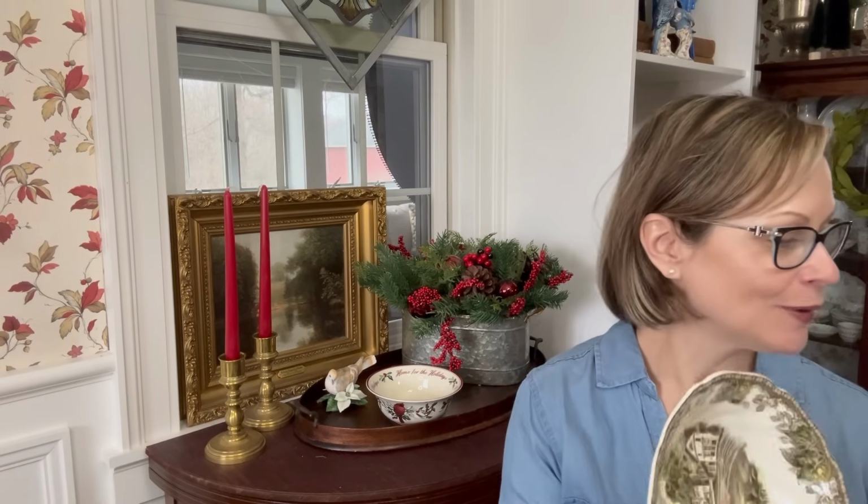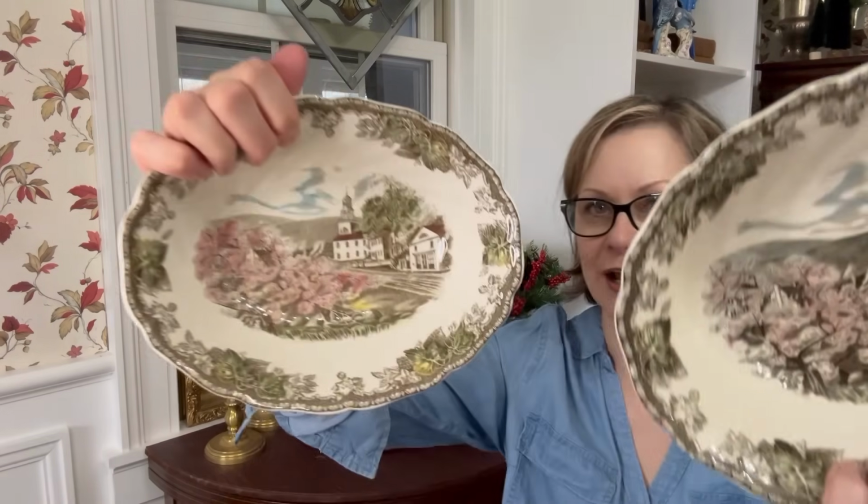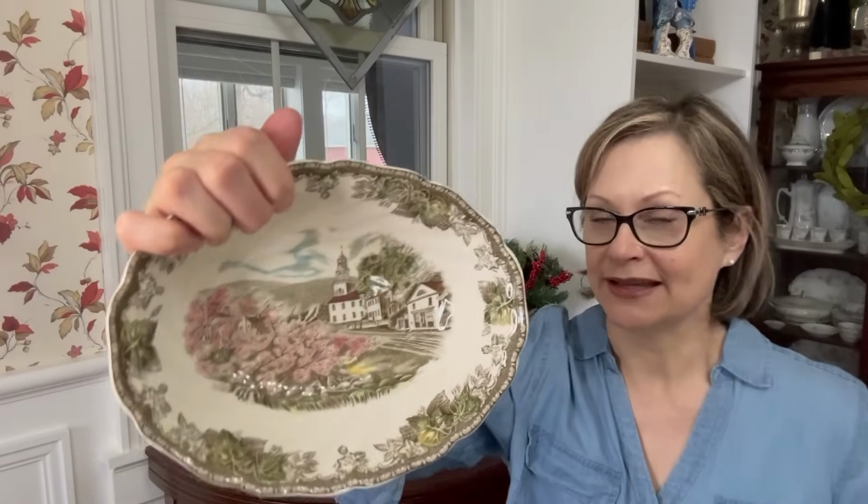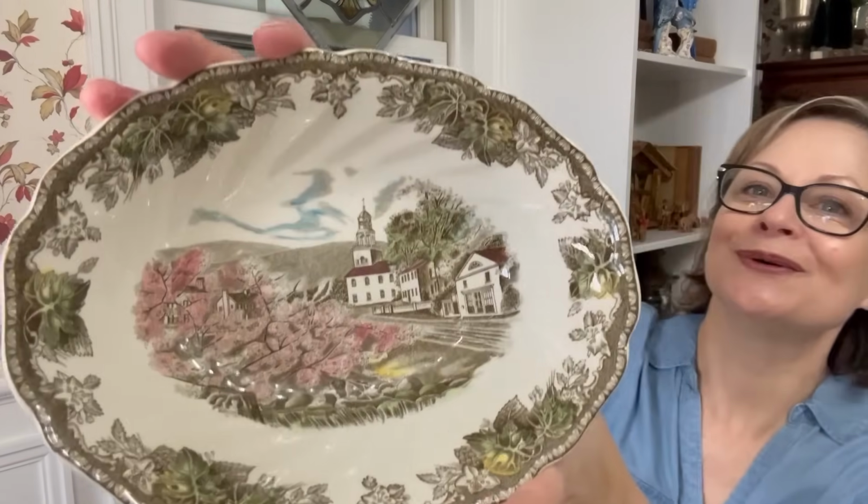So after we finished up in Westport, we headed to Cheshire. Oh my gosh, were we just all over the place or what? And I had won just 2 things in an online auction that I needed to pick up, including these 2 beautiful Johnson Brothers Friendly Village bowls. These are exactly the same, so I'll just show you one up close.